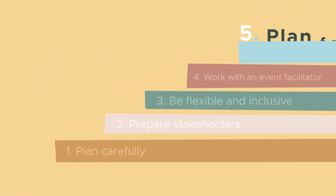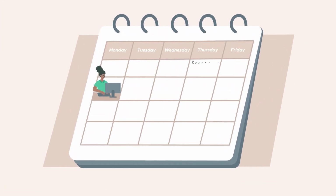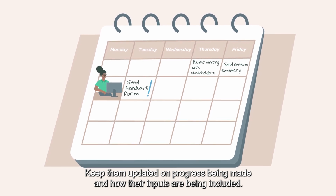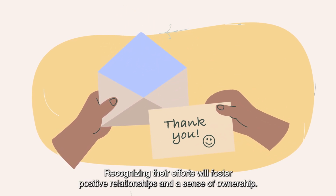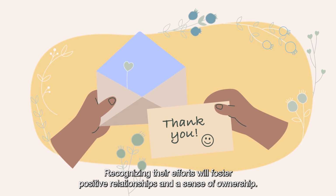Step 5. Plan for continuity. Follow up with stakeholders in a timely manner. Keep them updated on progress being made and how their inputs are being included. Be sure to celebrate stakeholders' contribution to events and the planning process. Recognizing their efforts will foster positive relationships and a sense of ownership.